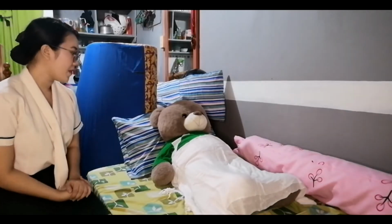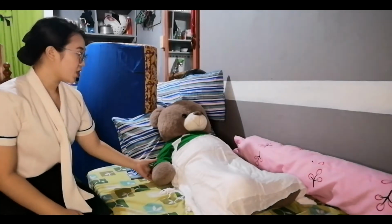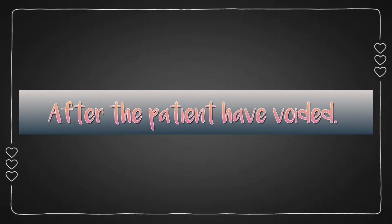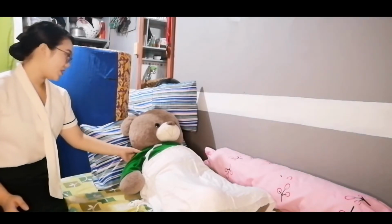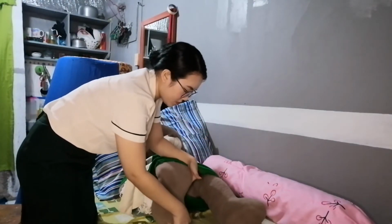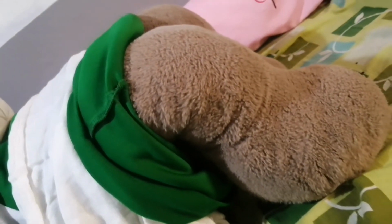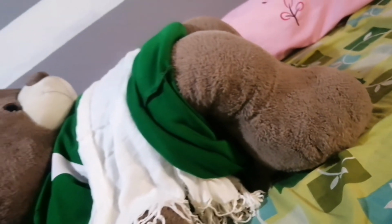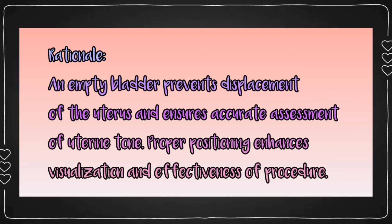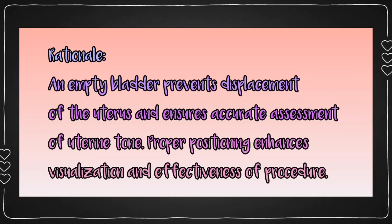Before we begin the procedure, ma'am, I would like to assist you to void or urinate to lessen the pressure and avoid discomfort. Ma'am, may I assist you to lie in the bed with your knees flexed? An empty bladder prevents displacement of the uterus and ensures accurate assessment of uterine tone. Proper positioning enhances visualization and effectiveness of the procedure.